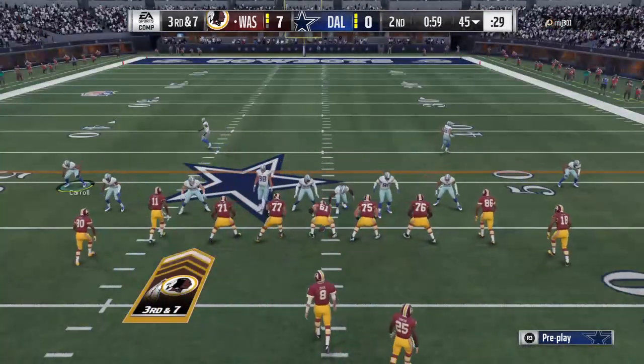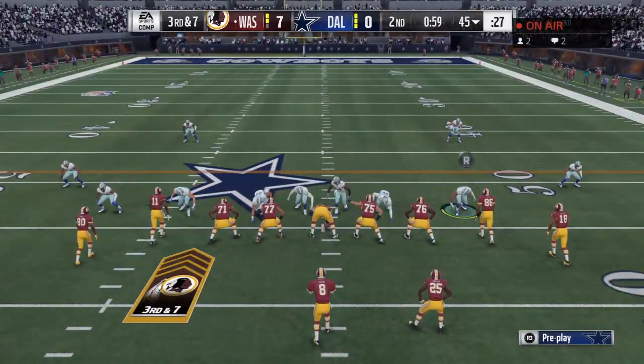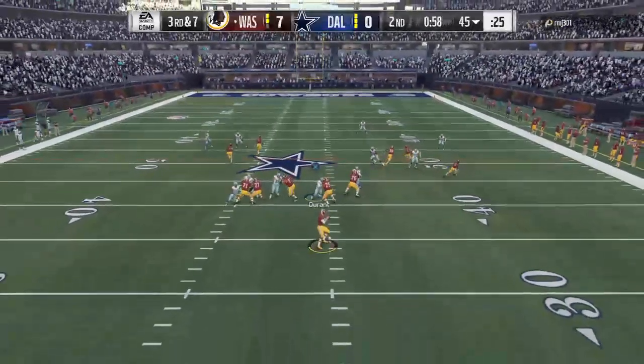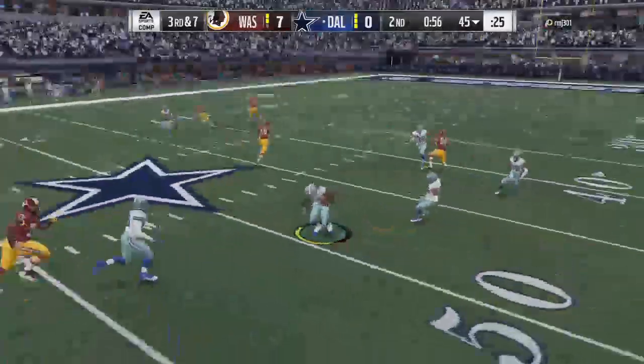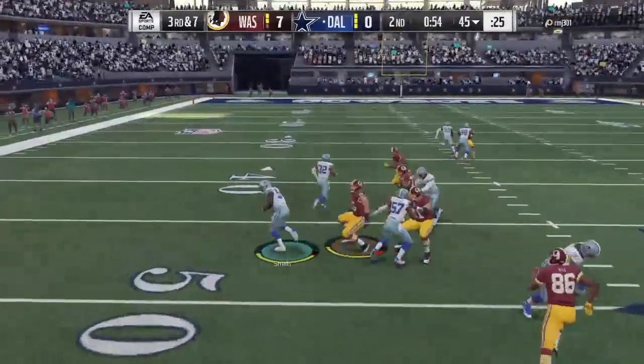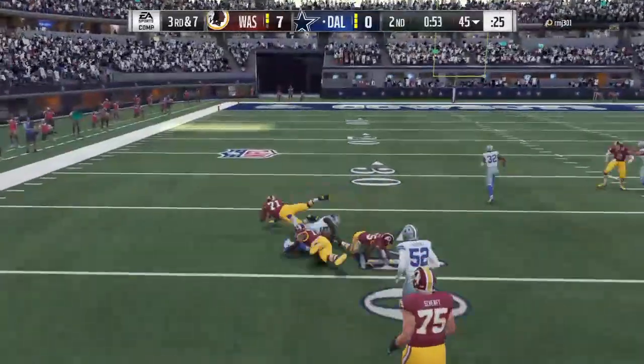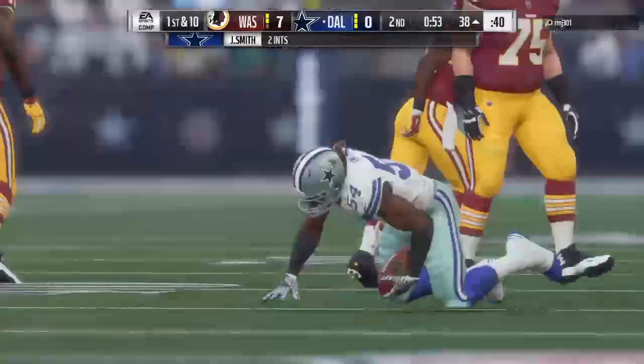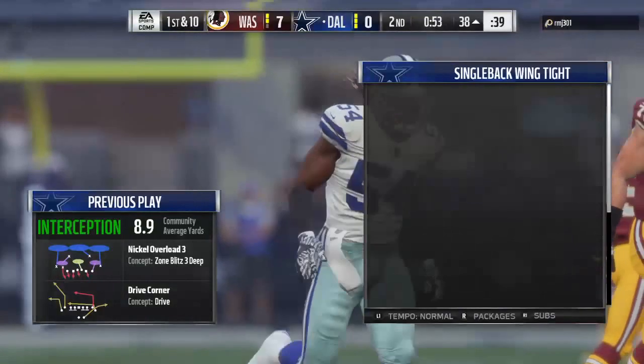The Redskins on third down. They've been okay, 2 for 3 thus far. This is 3rd and 7. From the gun, here's Cousins. Looking for his tight end read, and it's intercepted. Picked off by the linebacker, Jalen Smith. And this one will be returned to right around the 38-yard line.